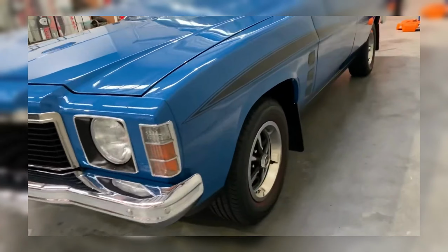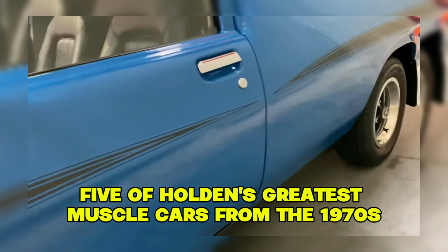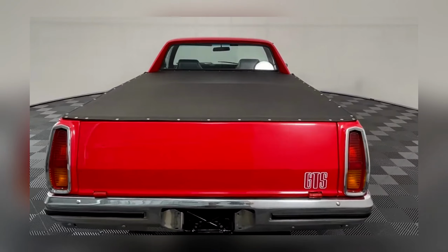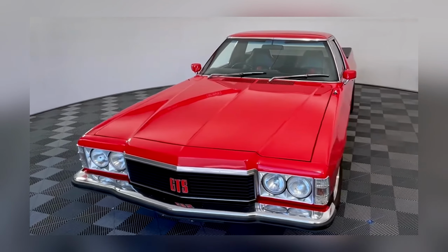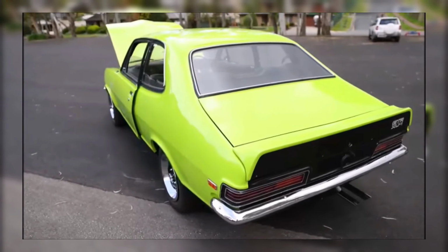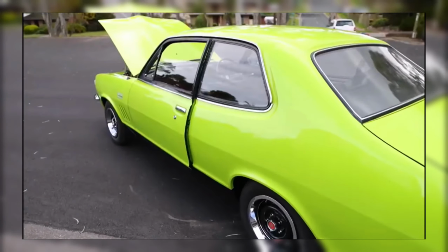In this episode of Revved Rides, we're diving into 5 of Holden's greatest muscle cars from the 1970s that vanished from the streets. These weren't just any cars. They were raw, untamed, petrol-guzzling beasts that defined an era. Yet today, most people don't even know they existed. So buckle up, because we're about to fire up the engines of the past and bring these legends back to life.